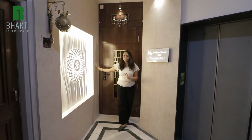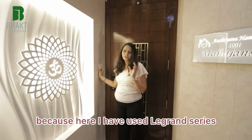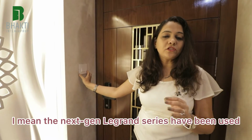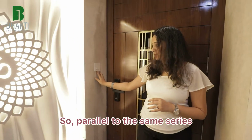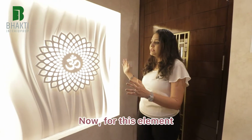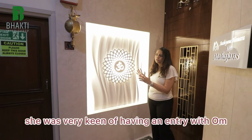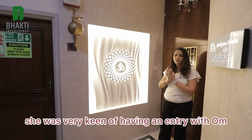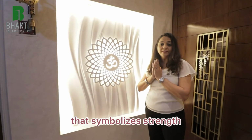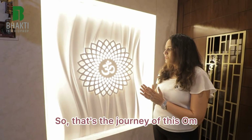For the doorbell, I have not used a very fancy switch, because here I have used the Legrand series, the next gen Legrand series. Parallel to the same series, this is the doorbell I have used. Now for this part of the paneling, she was very keen on having an entry with Om, because that symbolizes peace, strength, and vibrancy. So that's the journey of this Om.